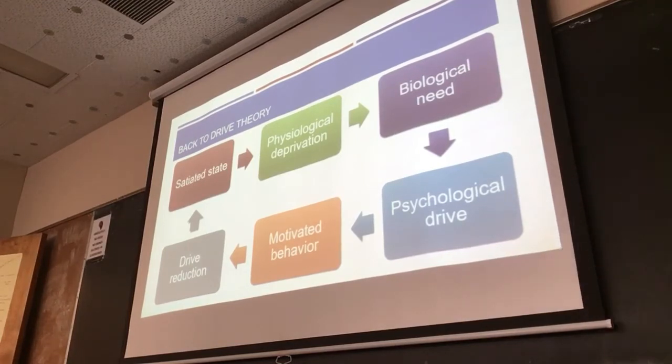And the psychological drive will lead to motivated behavior. So for example, there is a lack of nutrition in the body, and this state will lead to a feeling of hunger and will create a drive to search for food in the environment. As a result, the person starts to move and look for food. The motivated behavior will lead to drive reduction because the person finally finds the food and starts to eat, taking in the nutrition.